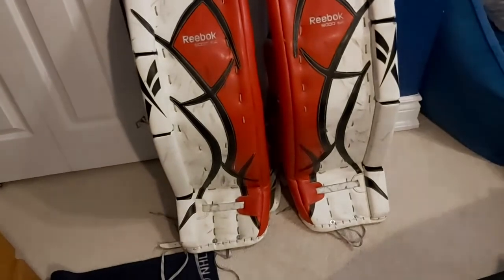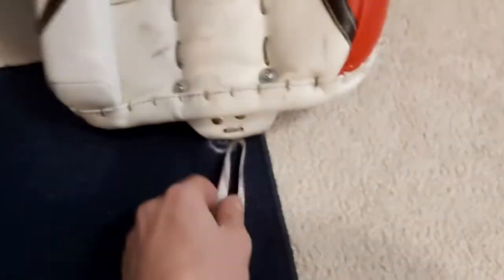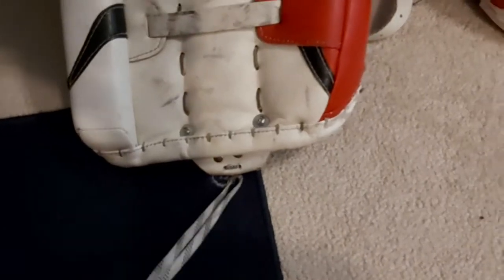And yeah, for the toe ties, I just use regular laces. I've thought about getting something like pro laces. I've seen stuff like that, or just regular toe clips or something like that. But right now I'm just running regular lace. So yeah, there we go.